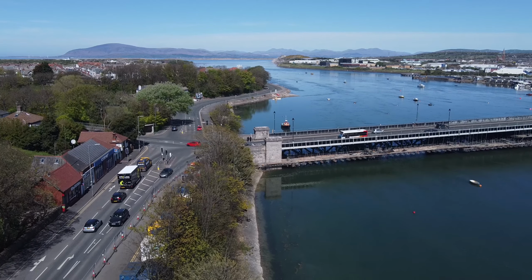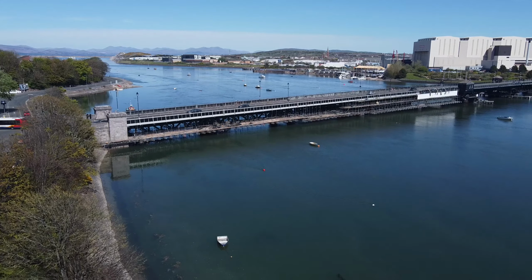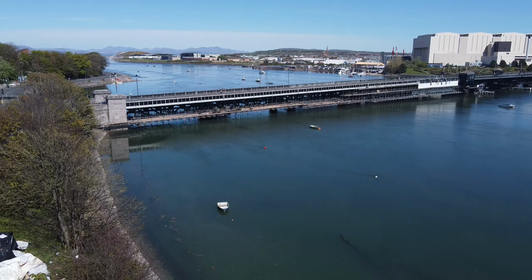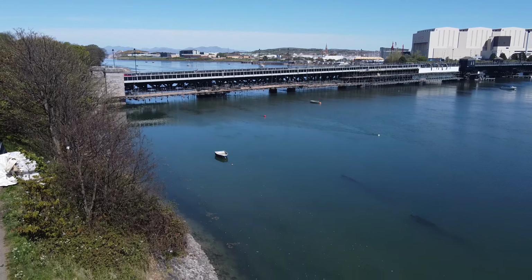And as we begin to descend, that's the main modern submarine facility, formerly owned by Vickers Shipyard. It's new, they build nuclear boats here, and it's all very hush-hush. We just call it the big shed.